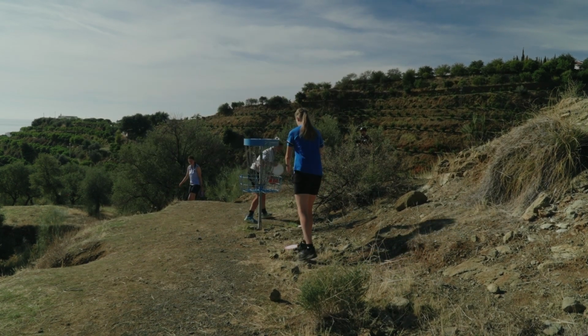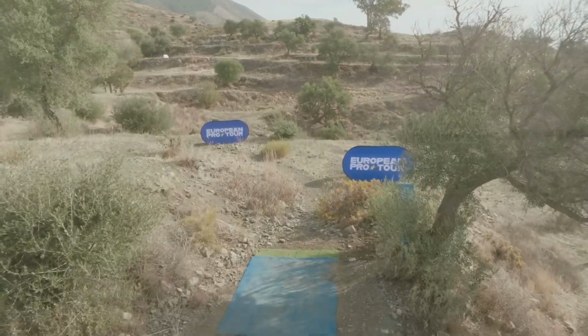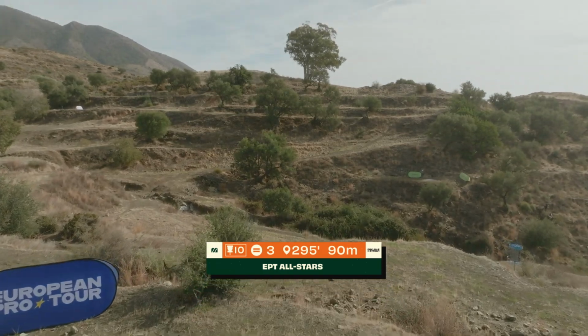I think these top 3 players are separating themselves a little bit from the field, and I'd say all 3 positions are still very much in play on the podium, knowing how this course is able to separate players in strokes. We kick it off here.